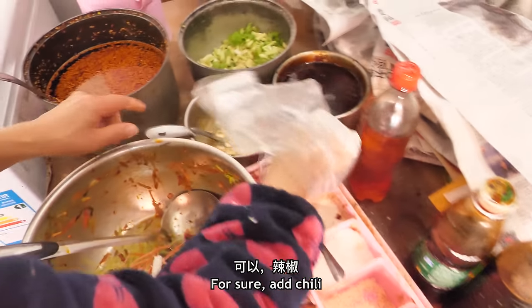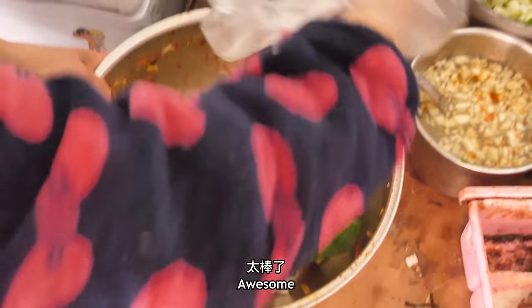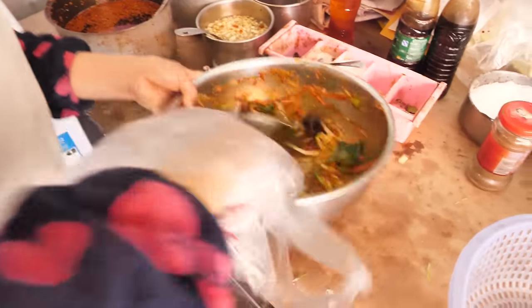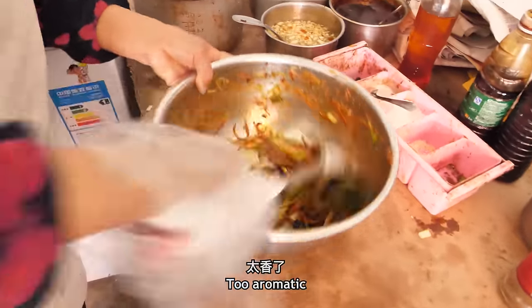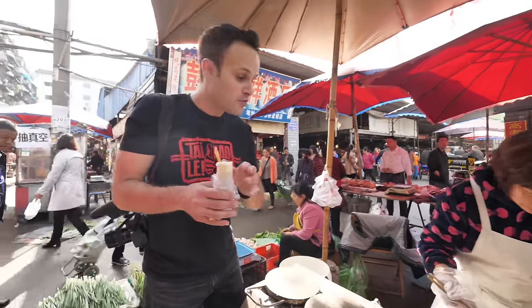Oh, chili, and she's just putting in tons of stuff into this Sichuan salad. Chili oil, green onions. Oh, that's the chili oil. Oh, awesome. And then mix it up. That is beautiful. Oh, smells so good. She's going to put all of my salad into these little wheat flour wraps.